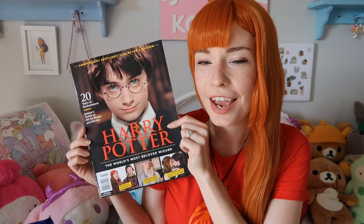And the last item I actually picked up on the way home for the drive, a bit of light reading, this Harry Potter 20th anniversary magazine. My nerdy self was wearing this Gryffindor t-shirt, my other Harry Potter necklace that I wore in the last video, of the Hogwarts crest, and I was like, hun, I need this.